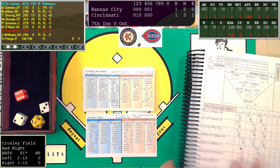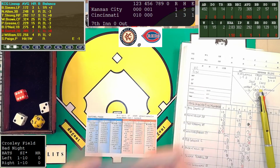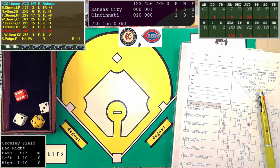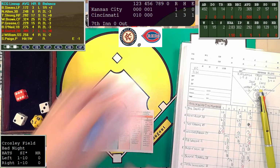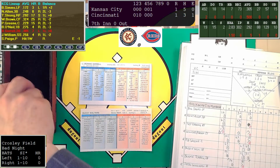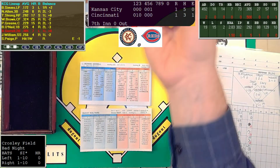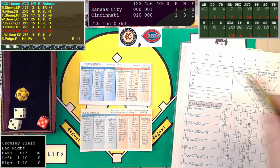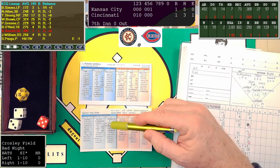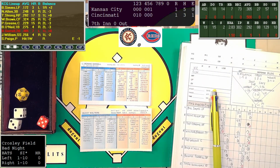Top of the 7th, 1-1. 7, 8, and 9 due up for the Monarchs. Bonnie Serrell has singled, stolen a base, and popped out to second base in his 2 efforts this evening. That's a 5-5 versus a lefty. That's going to be a double. So how about that? Bonnie Serrell with the big double to lead off the 7th here for the Monarchs.